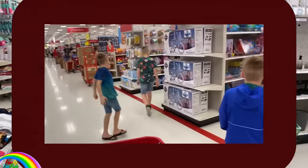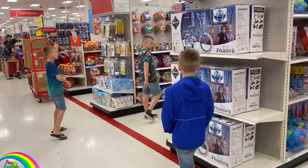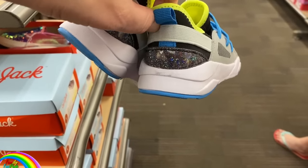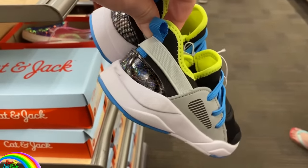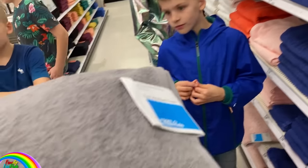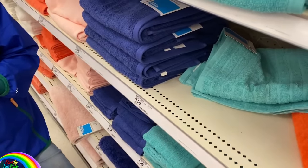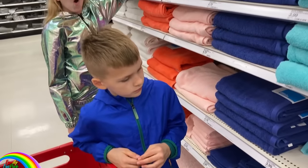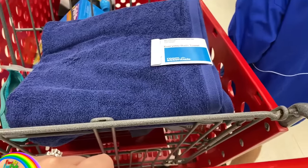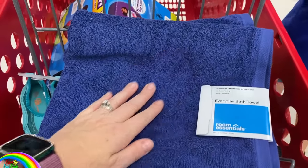No. As we walk by the toys, I'm trying very hard to stay to my list. I really love these shoes because they're for boys, but they've got like this rainbow shimmer on the back. You guys, look, I just noticed these gray and these blue towels are only $4.79. We came back by the towels. I'm glad I did. Okay, final verdict, blue towels. That's better than brown.